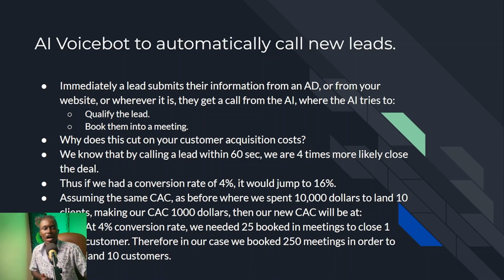It's why big companies put a lot of budget into customer support salary expenses, because they know that being able to reach out to leads as soon as possible increases the likelihood of them closing deals. They don't want leads coming in and falling through the cracks, because they've already paid to acquire these leads through the funnel. They might as well maximize as much out of it as possible.